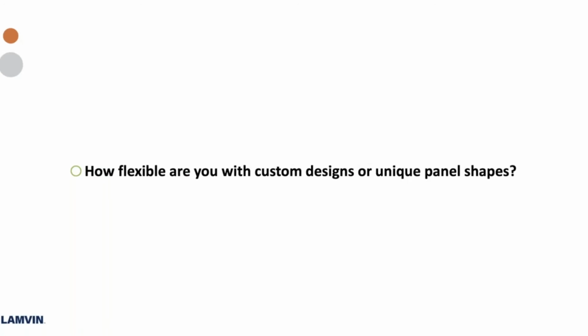Next, how flexible are we with custom designs or unique panel shapes? Oh, we're very flexible. We always encourage the designer or the customer to think outside the box and come up with whatever your need is, for what you're going to be living with for the next 10, 20 years, because you're going to be looking at it every day. So make sure it's something you want and need. With the capabilities we have in our manufacturing and CAD designs, we can do any shape and size and achieve their dream, their vision.